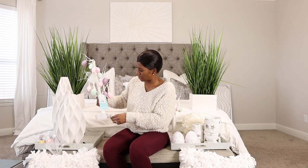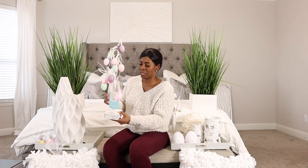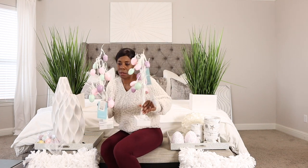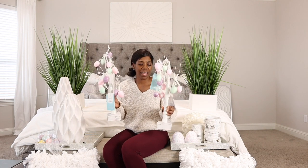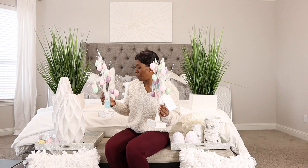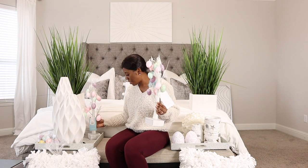I did get this little Easter tree. I have been seeing this on Pinterest and I found these at Home Goods. So I am so excited I got these. So I'm gonna decorate with those.